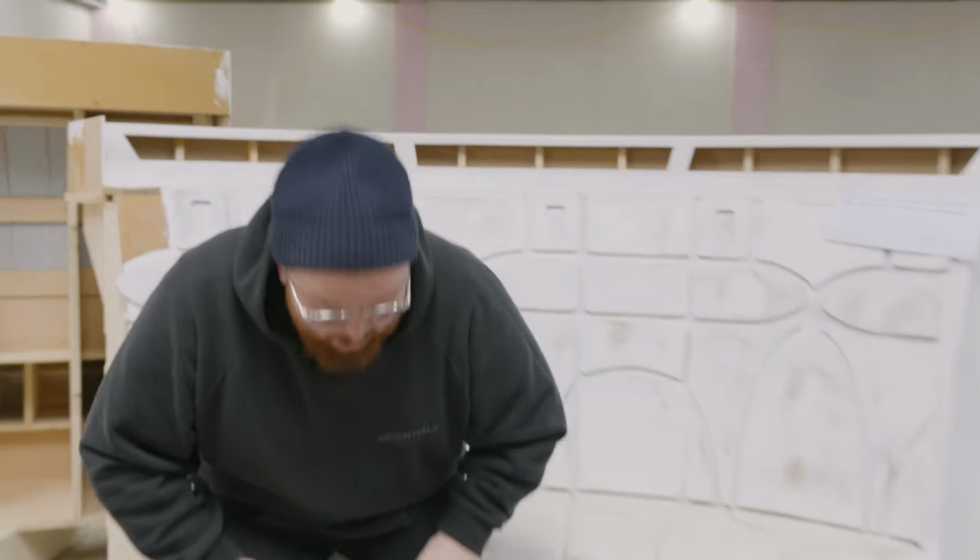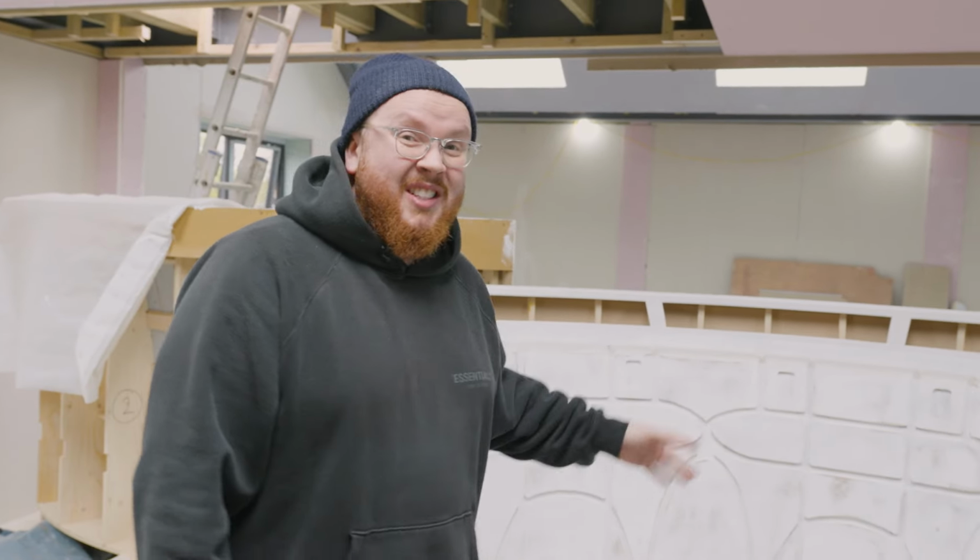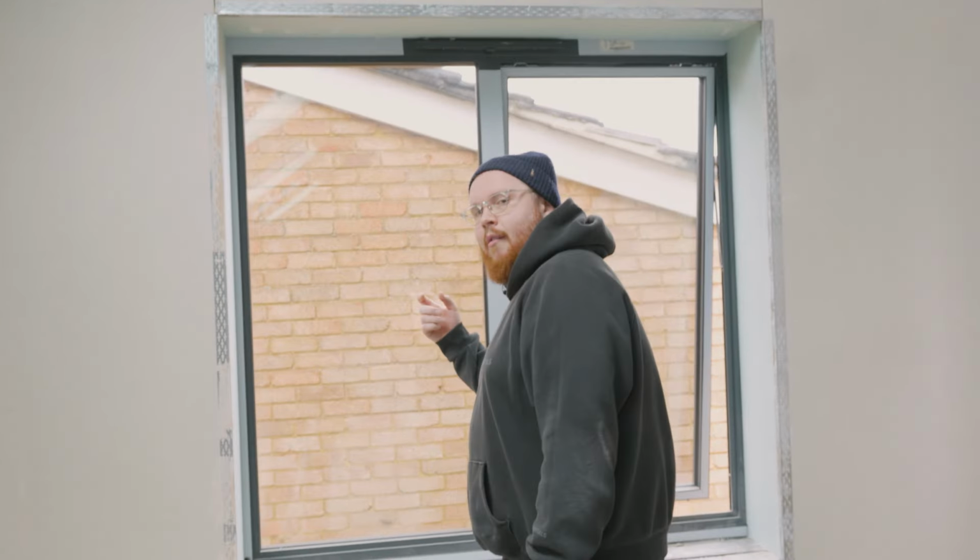Hello. Look at this. Firstly, we've started to bring some of the set in. This was the biggest part. This is in 3 pieces. So this is the Falcon seat. We had to bring it up through that window, like I mentioned in the last episode, which is now closed off with the glass. There we go. All the glass is in.